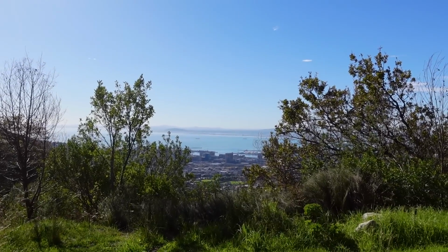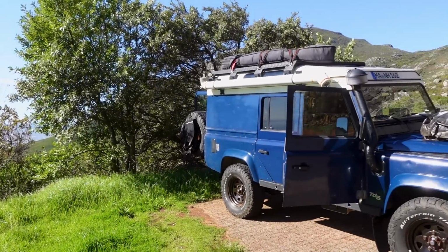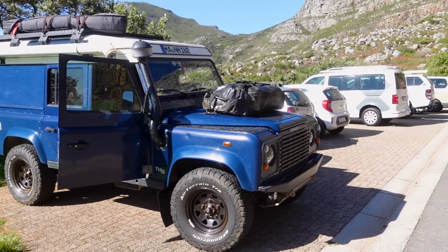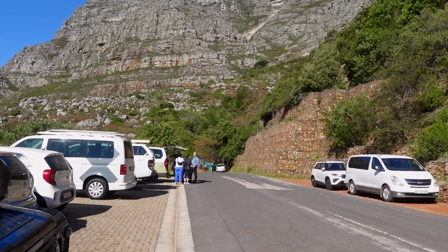We are in Table Mountain. We decided to come spontaneously. We just checked the forecast for the next days and it's going to be terrible again, and today was the only day that it would be possible. So even though we wanted to do it in the morning, we decided to do it now in the afternoon.